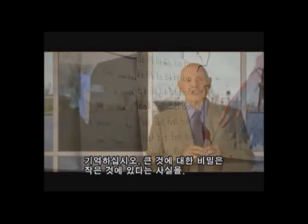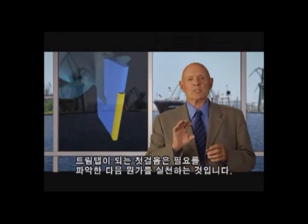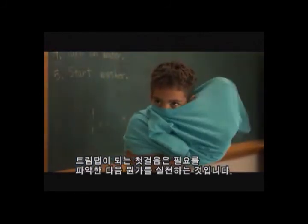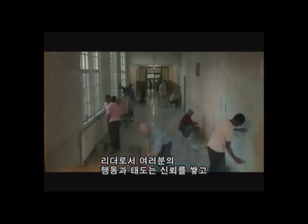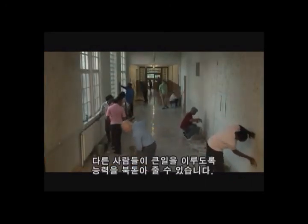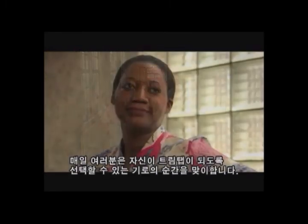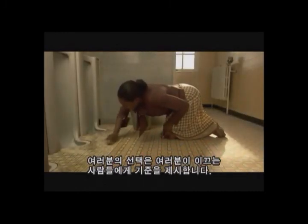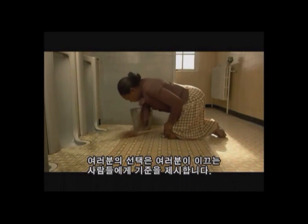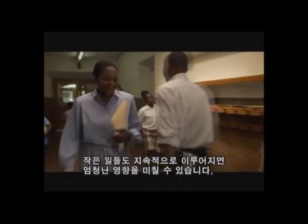Remember, the secret to the big is the small. Becoming a trim tab starts with identifying a need and then doing something about it. As a leader, your actions and attitude can inspire trust and empower others to make a difference. Each day, you are faced with moments of choice wherein you can choose to be a trim tab. If you do, what you model will set the tone for those you lead. Small things over time can have a tremendous impact.